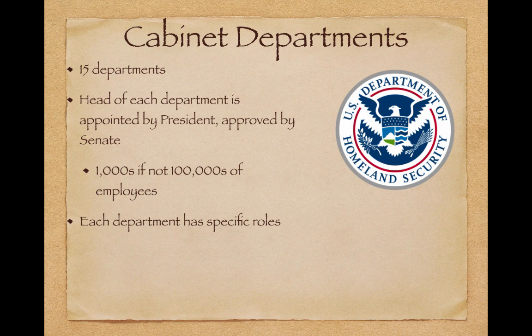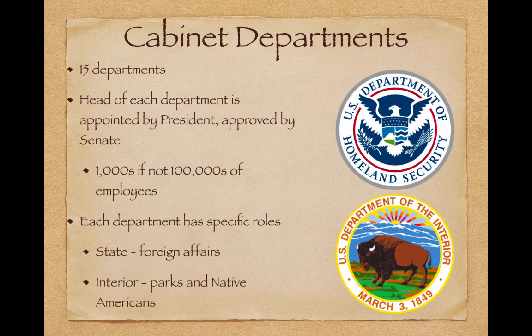Each department has specific roles. For example, the State Department deals with foreign affairs, and the Interior Department deals with parks and Native Americans. So these are areas that specialize in different policies.